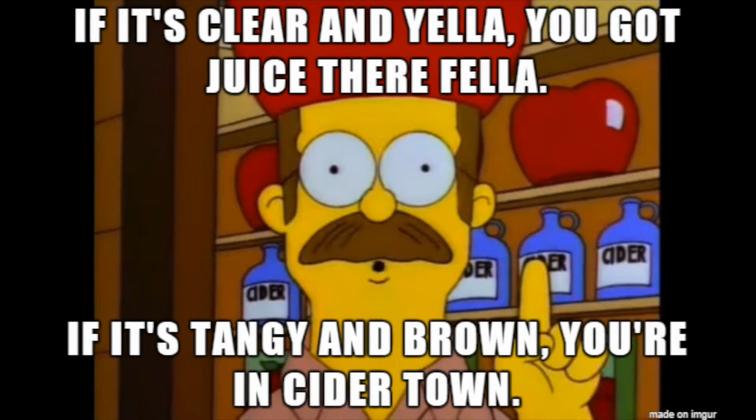As Ned Flanders on The Simpsons said, clear and yellow, you got juice there, fellow. Opaque and brown, you're in cider town. Wonderful way of remembering it.